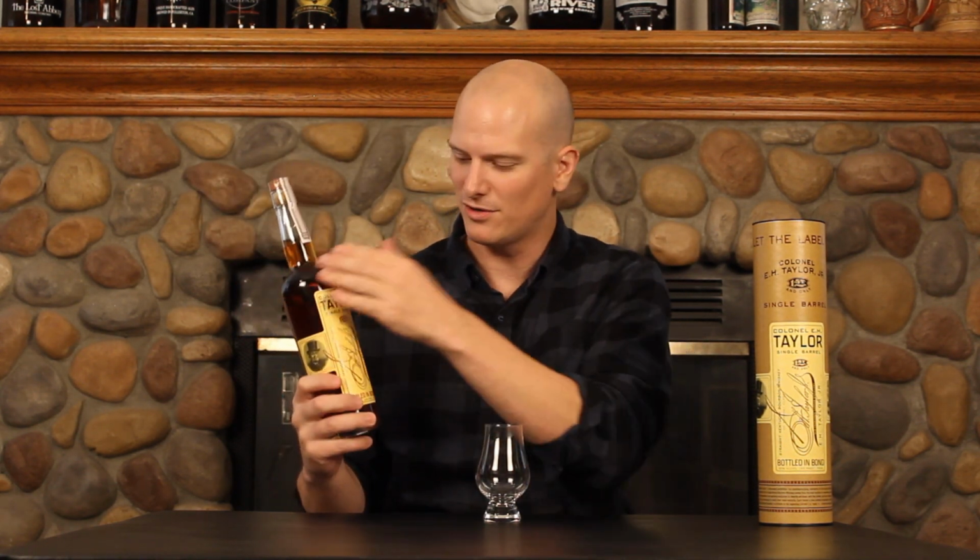This is the E.H. Taylor Single Barrel Bottled in Bond. So this whiskey obviously has a beautiful presentation. I love the bottle. I love the label. The tube is always cool. This is another product put out by Buffalo Trace, and a product that's definitely hard to get your hands on these days. This never used to be the case up until maybe even just a year or two ago. This whiskey was readily available on most shelves. You didn't have a hard time finding it. It goes for somewhere about $65. So if you can get it at retail, I think it's a great deal. But let's get into this thing.